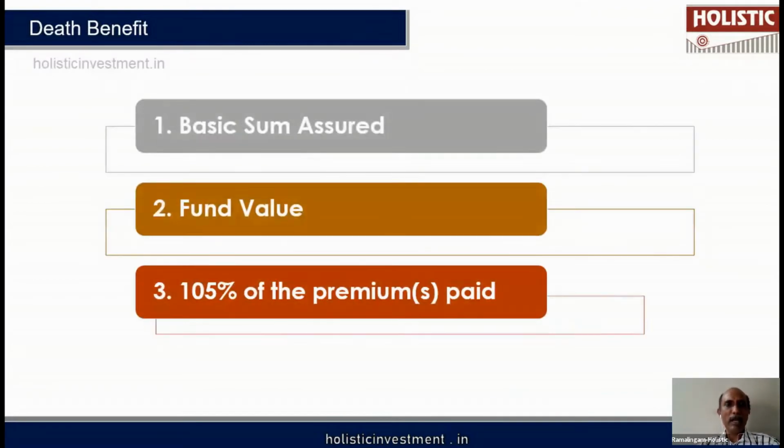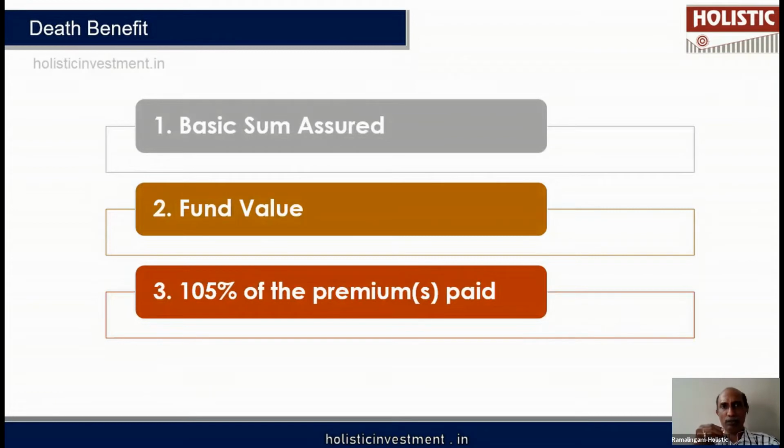Death benefit is the highest of three values. Basic sum assured, fund value as on the date of the death claim, and third is 105% of the total premiums paid. Out of these three values, whichever is higher will be given to the nominee as the death claim. So we have looked at the death benefit.